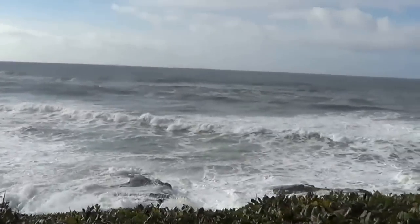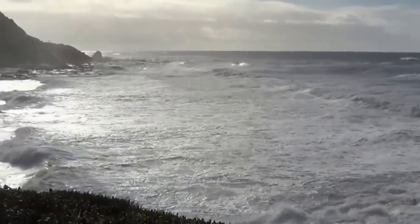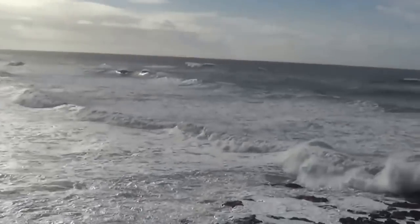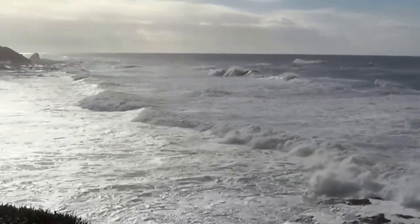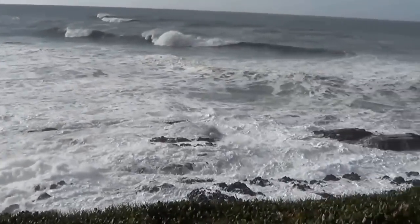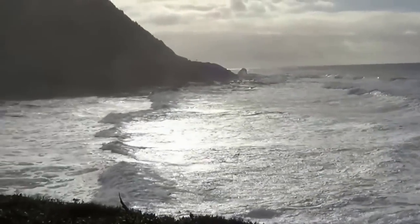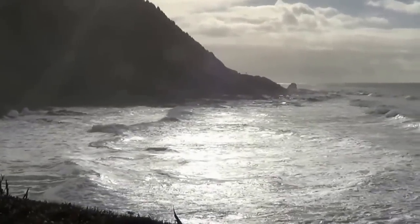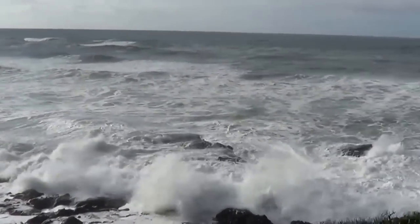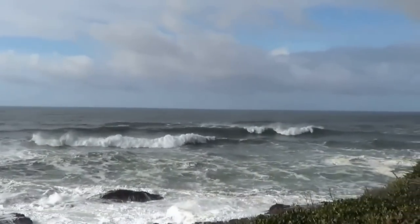Wow, check it out. So this is on the other side of the little point. Whoa. What a gorgeous day today. We started out in Lincoln City and it was pouring rain and crappy. Now we come down here and we've got some sunshine. Still got the big waves though. Wicked.